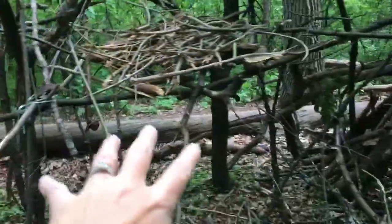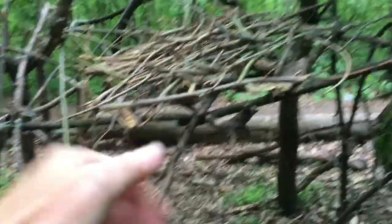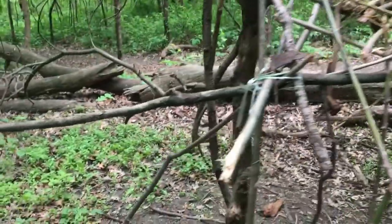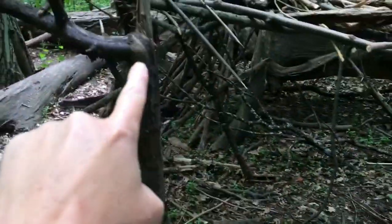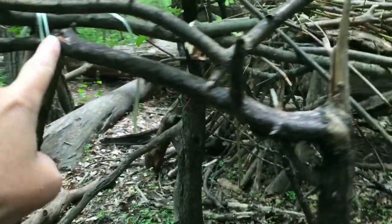The main support of this shade structure is, I don't know what you'd even call it. There's a large branch that's been brought in, which is actually a Y branch, and it's come through to this end right here. Right here, there are two upright branches that have been stood up. They're both Ys. This one right here is a beautiful Y. This one right here is like a right angle Y, okay? And they've been fastened on either side by this plastic twine.